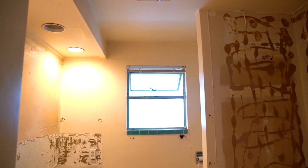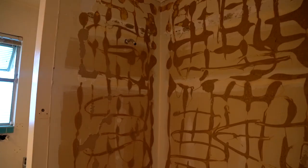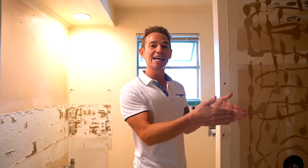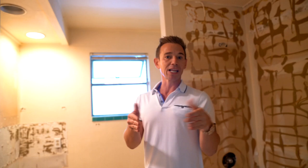The tile that we're gonna be picking for this property is gonna be either like a penny tile, which matches the era, and then we're gonna do a stacked subway tile, like a 4x4 or a 4x6. How we lay that tile is very, very important that we tie into the whole era of the house. You want to do straight lines, no brick lay in a mid-century modern.